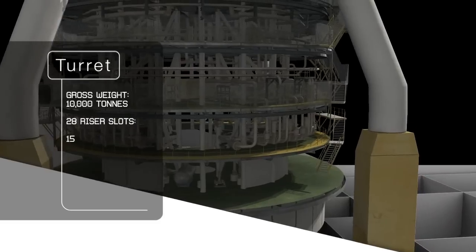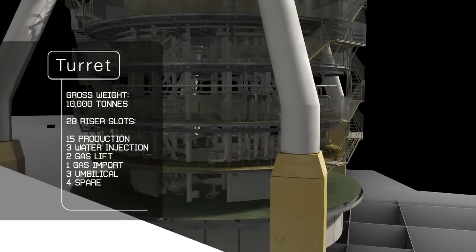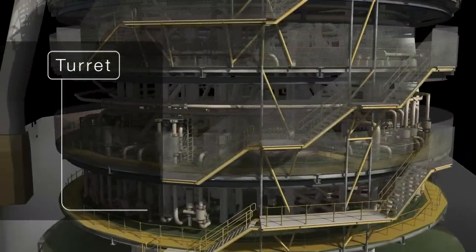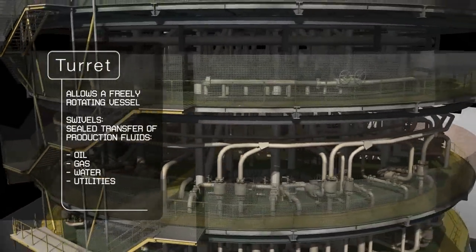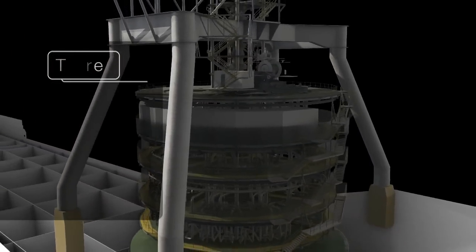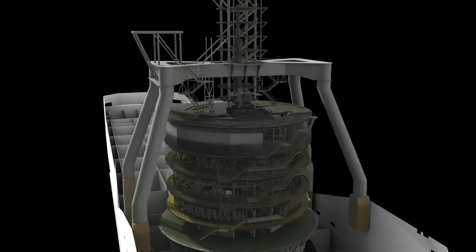The bow of the vessel will house the turret, one of the most complex elements of the FPSO. It will weigh over 10,000 tons and will allow the boat to rotate around the fixed risers. It will be designed and fabricated by Single Buoy Mooring of Monaco.